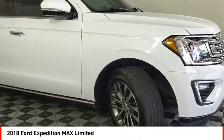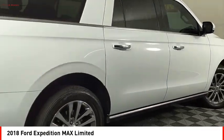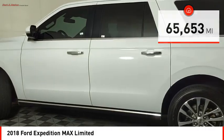Take a ride in the 2018 Expedition. Powerful, controlled, resourceful Expedition. This vehicle has less than 70,000 miles. Here are some of this vehicle's great options.